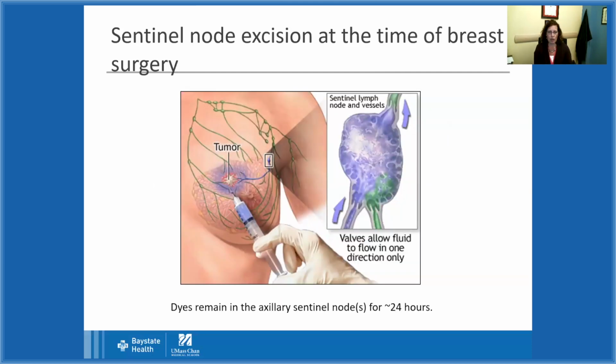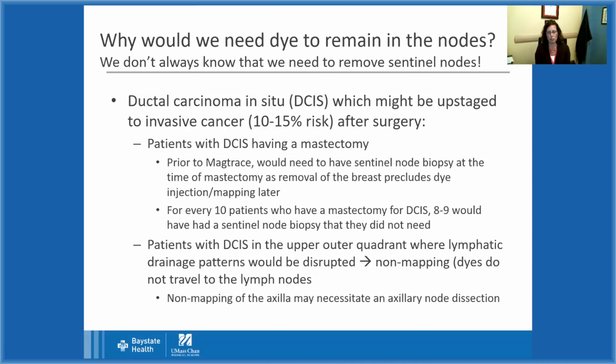So, when we do the standard sentinel node at the time of a breast procedure, we use, as I said, the blue dye and the radioactive dye, but they only stick around for about 24 hours, and we never have lab reports from surgery in that time. So for many of these patients with in situ cancer, it became this quandary of, what do we do? Do we just do the breast procedure and then figure out what to do with the lymph nodes, or remove a sentinel node at the same time, just in case? And there is a particular group of patients with in situ cancer where this was a very important discussion to have. And these were the patients having a mastectomy, either because the area of in situ cancer spanned the breast or a personal choice.